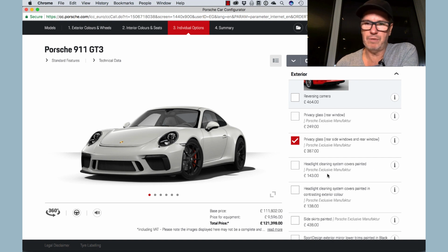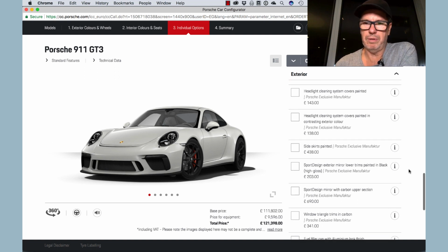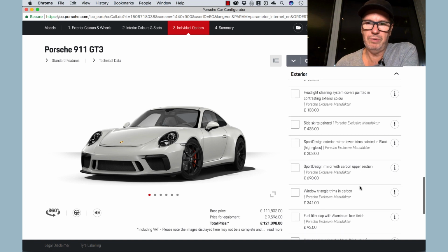Headlight cleaning system covers painted, so these covers here can be painted in different colors. I think they're fine just left as black. Side skirts painted, this piece underneath here. Once again, I would not bother getting that painted, or just leave it in black. Sport Design exterior mirror lower trims painted in black. This piece here, I don't think that's necessary.